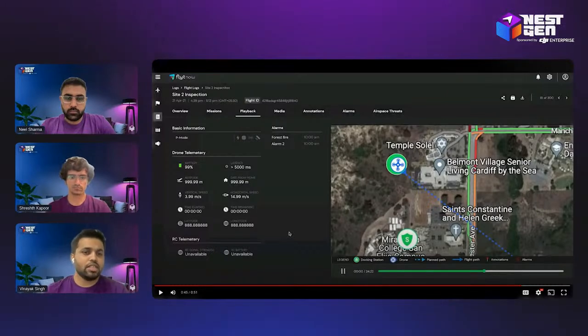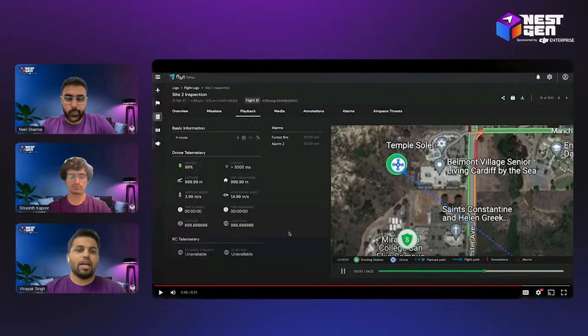So, for example, in this case, there was an alarm with forest fire at 10 a.m. You can see that too, with the battery data and the device information as well. Accordingly, you can see on the top there are multiple tabs which display multiple information. Let's say if you have collected pictures at that site and marked some annotations, all of it is clubbed together in the same place, and allows you to do internal audits with the team, right?